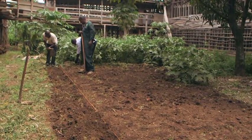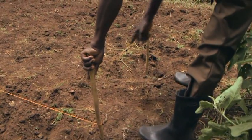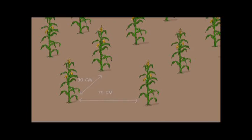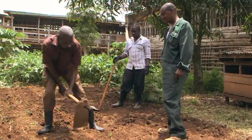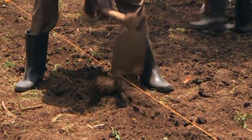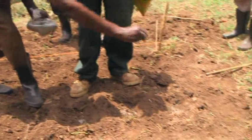To plant your maize, first prepare the land. Using a string, mark your rows. Ensure your spacing is 75 centimeters apart and from one hole to another 30 centimeters. If you get your spacing wrong, you lose a lot of your crop. Add a handful of farm manure and a bottle cap of fertilizer. Mix well with the soil.